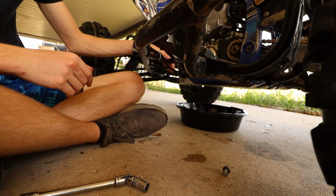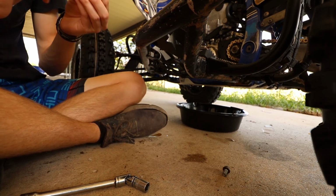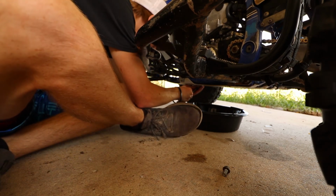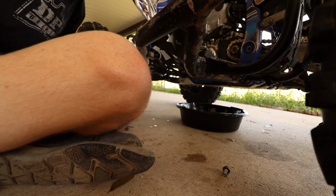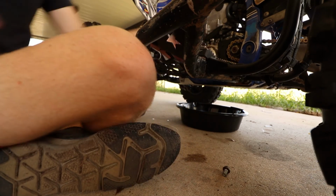But that's about the gist of it. This front one's already done. It's just dripping. Usually I have to spray these off, but this one's actually very clean. So this can go right back into... looks like we're going fishing, boys and girls. But it does look like both are done.